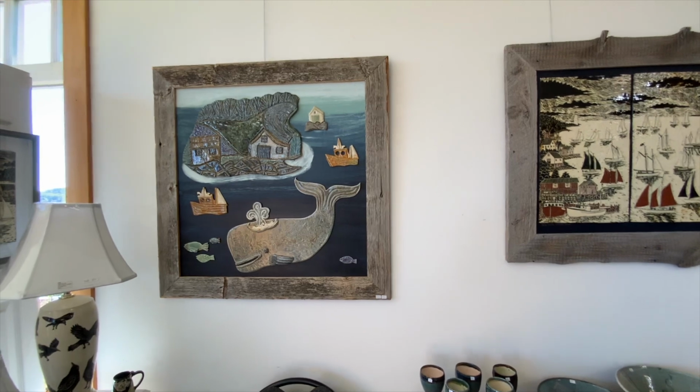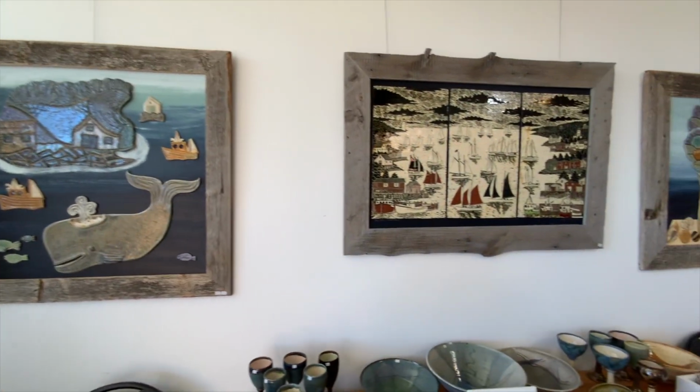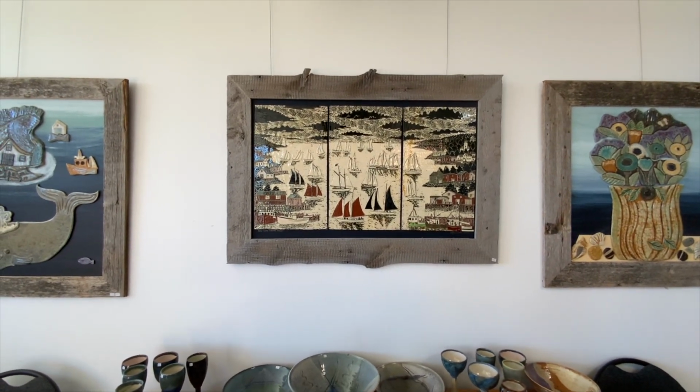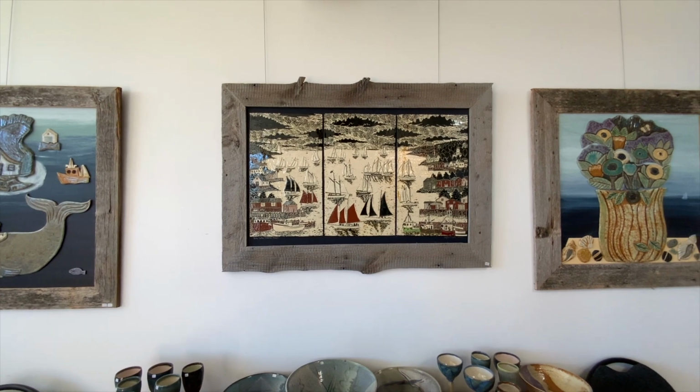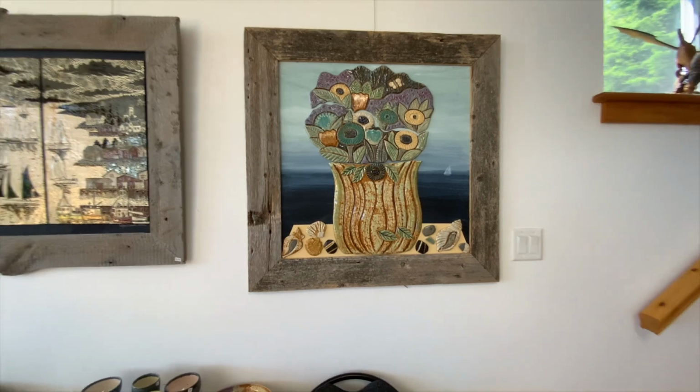Jackie had 2 of these pieces, but one sold straight away. This is an older piece that I did sell, and then I didn't want to ship it because I felt like it should stay local. I really like that piece. Here's a flower piece of Jackie's.